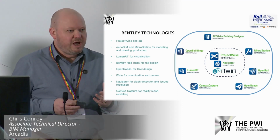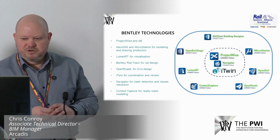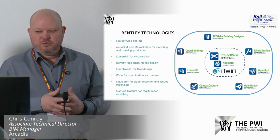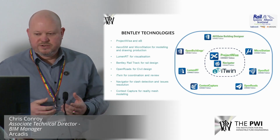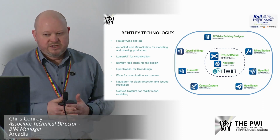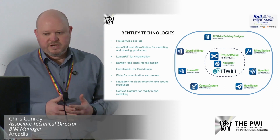They were hosted by Network Rail, so we're using the systems that Network Rail asked us to, or would be putting the information back into anyway. So that gave us the single source of truth that we were looking for. We also used Bentley Navigator as our hub for empowered collaboration, and we knew that using that we could rely on having the latest information at our fingertips and provide confidence that the clashes we raised or the clashes we resolved were relevant at any point in time.